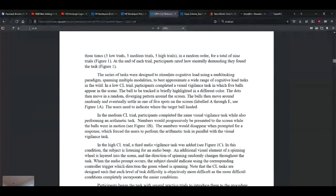Let's read the description to really understand the task, because they didn't give us a video here. In the low cognitive load trial, they had to do a visual vigilance task. 5 balls. They give you 1 target. Dots move in a random diverging pattern.